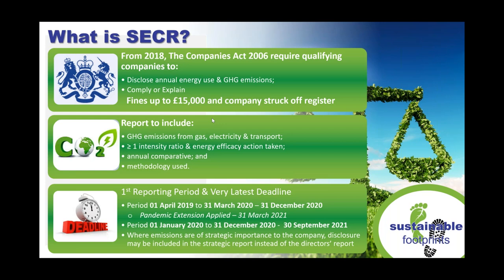The objective of a SECR statement that has to go out in your annual report is that the readers of the emissions data should have a clear, annually comparative understanding of the organisations for which that emissions data is being reported, and how this will differ from the operations within the consolidated financial statements. So again, you're looking at a kind of triple bottom line reporting.